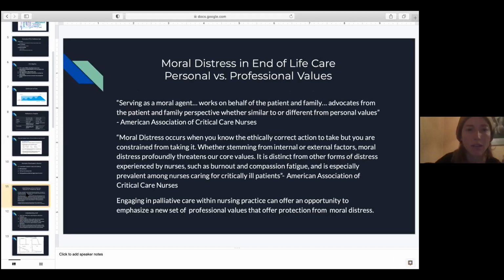So I won't read all of this to you, but the American Nurses Association and the American Association of Critical-Care Nurses both really want to stress that nurses are supposed to serve as a moral agent, working on behalf of the family, and that we're working towards the patient's values, which may be distinct from our own values. And I put a quote in there about moral distress, which is what happens when we feel that there's an ethically correct action, but we're constrained from doing it.